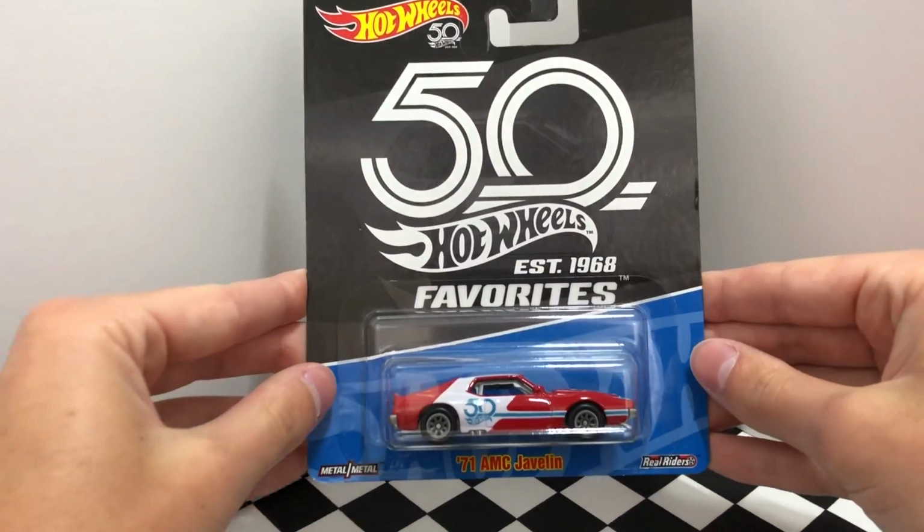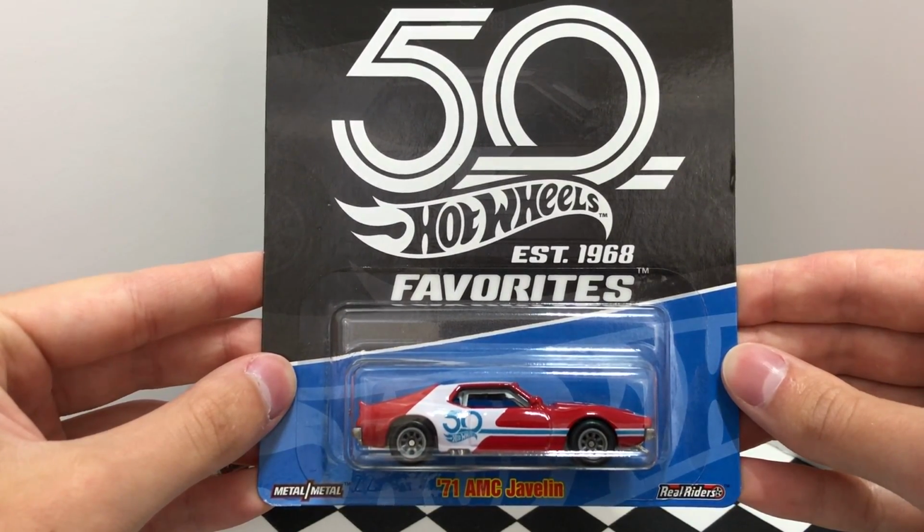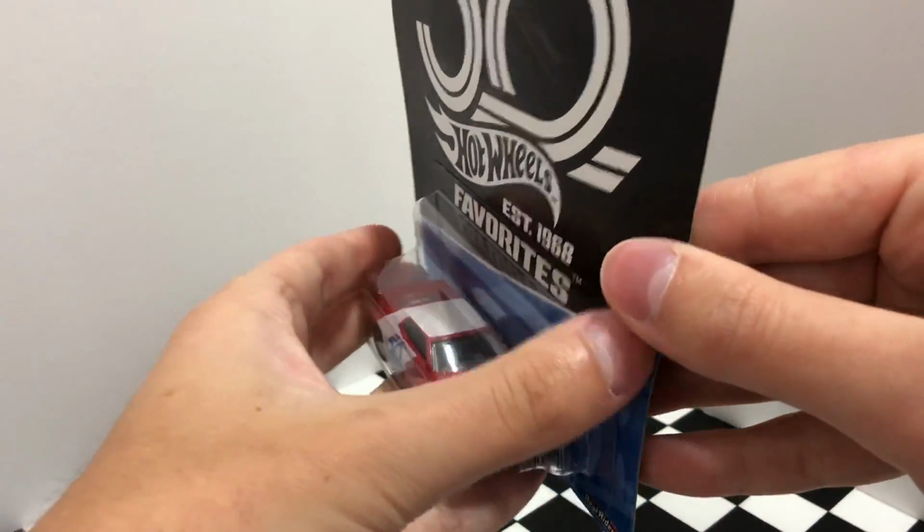Next in the favorites set is the red and white 71 AMC Javelin with gray 8-spoke wheels featuring blue 50th logos along the side.